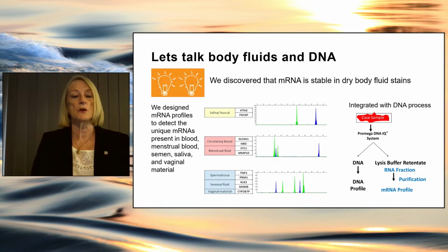First of all, let's talk about the source of the material, body fluids, and its relationship to DNA. So DNA codes for genes, and genes are transcribed into what is called messenger RNA, which is the instructions the cells need to build the proteins that make each cell specific and special. So mRNA is the key to identifying different types of cells.